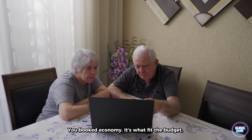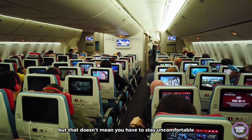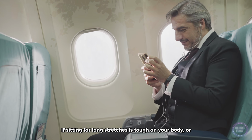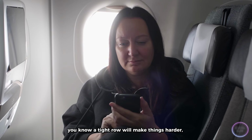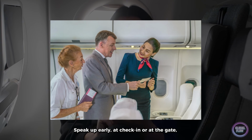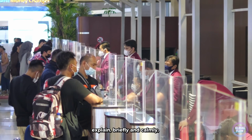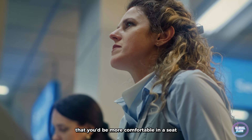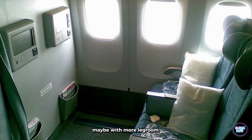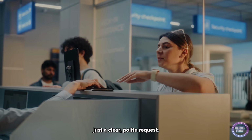You booked economy. It's what fit the budget. But that doesn't mean you have to stay uncomfortable for the whole flight. If sitting for long stretches is tough on your body, or you know a tight row will make things harder, there's something you can do. Speak up early. At check-in or at the gate, explain, briefly and calmly, that you'd be more comfortable in a seat with extra space. Maybe near the front, maybe with more legroom. You don't need a long explanation, just a clear, polite request.